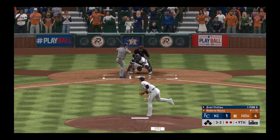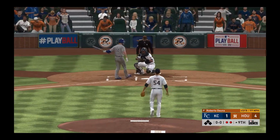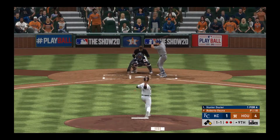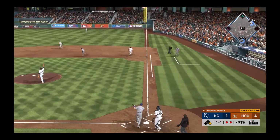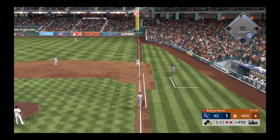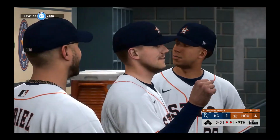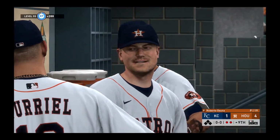Dozier, he's going to go down on the slurve as well. Just absolute beauty to watch. Phillips, though, he will walk on the full count, so that puts the runner on first. Going back to Hunter Dozier in the top of the order. 1-1 to him. He gets a high fastball, pops it up behind first base. Smoke is there, and that'll end this ball game. Royals lose to the Astros 4-1.